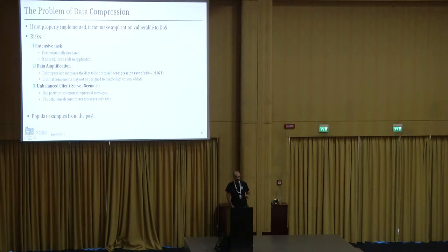Now, the risks of using data compression are three. First of all, compressing and decompressing is an intensive task. Intensive means that it's an algorithm that is consuming CPU. It can take memory because while decompressing or compressing, we will need to store temporary data somewhere. And if this is abused, all these resources can be exhausted.